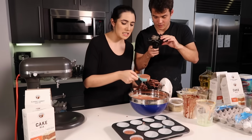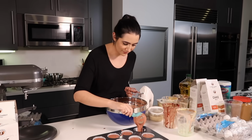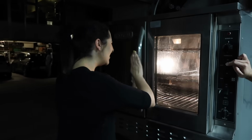It smells kind of minty. You did dose it with that peppermint sauce. Yeah, I mean, I smell mint and weirdly maybe banana. And then once we've scooped it all into the cupcake pan, we'll take it down to the oven. Hopefully the last thing to go into the oven, ever. Hopefully the last thing I ever put into an oven.